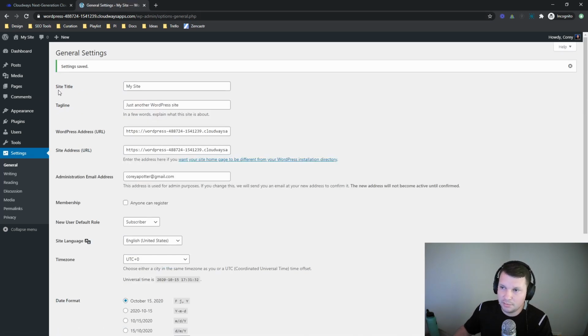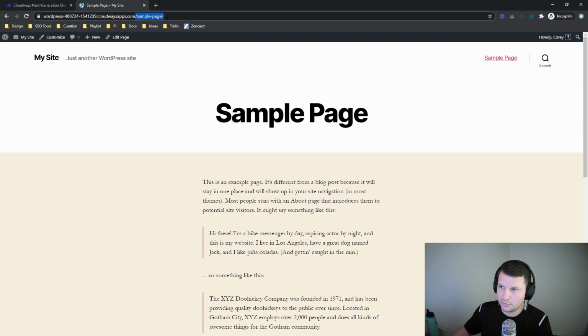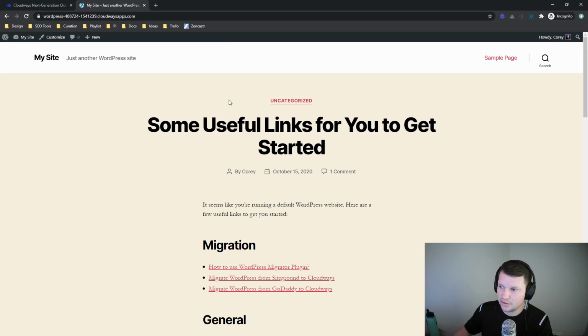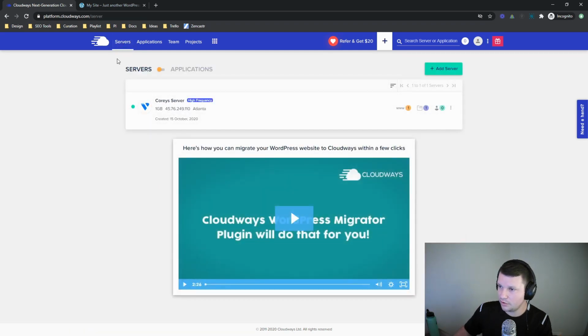Save changes. But now, if I go to visit my site, here's my site, just another WordPress site. I've got my permalinks set to post name, so the page is just using the slug of the page. So this is sample page. Yeah, everything's working. This is going to be a ridiculously fast, empty starter site using the basic 2020 template by default. And from here, you can make it into whatever you want. There will be more videos, like I said, in the future to talk about those things. For now, I think that should be all you need to know.